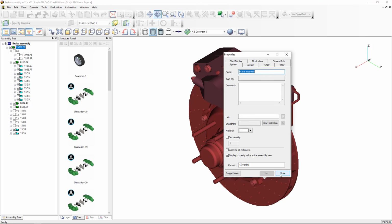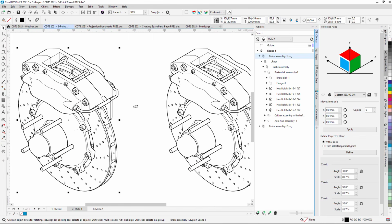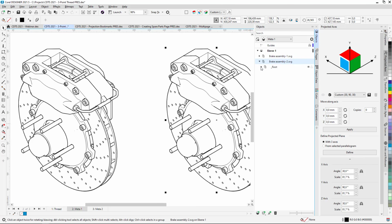What we didn't have before is that it was not possible to use this mapping. It was just XVL Studio internal, and it was not possible to use this mapping to convert the data over to Designer. So what we implemented now is that if you imagine we have converted that now, I don't want to annoy you with the conversion process, and then we have a look at the second assembly here where we did this already, then you see that we have all these numbers and denominations in there. And so this is a slightly improved and more seamless process, and you can decide which data you want to take over and which you won't.